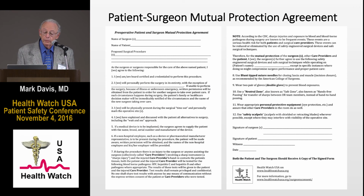And now I'd like to mention that new consent form. And this is something that's been developed by a coalition of surgeons and safety advocates here at HealthWatch USA. The so-called Preoperative Patient and Surgeon Mutual Protection Agreement. This is in addition to the standard consent form. This protects patients from preventable harm. It can avoid exposure to bloodborne pathogens, improve occupational safety for the care providers, protect those care providers from professional liability.